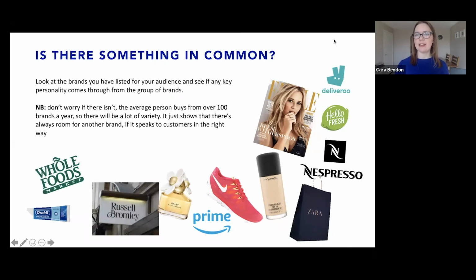On here, we've got Deliveroo, that she would use for takeout. We've got HelloFresh, which is also a cooking brand where they deliver boxes full of ingredients to you. We've got Elle magazine with Reese Witherspoon on. We've got Nespresso, a MAC foundation, some Nike running shoes, a Zara bag, Marc Jacobs perfume, and Russell and Bromley, which is a shoe store. I don't know if you have that, but it's a mid-range or a bit more expensive one. Whole Foods, which is again a food shop, Oral-B toothpaste, and Amazon Prime.